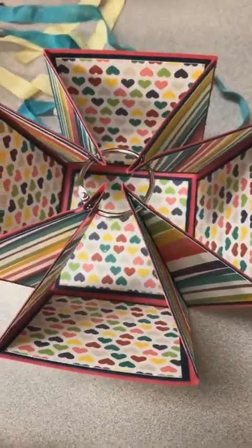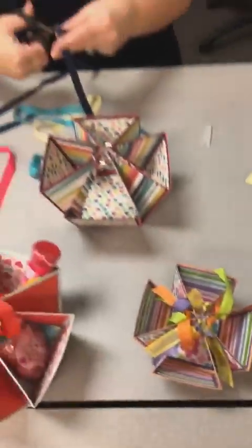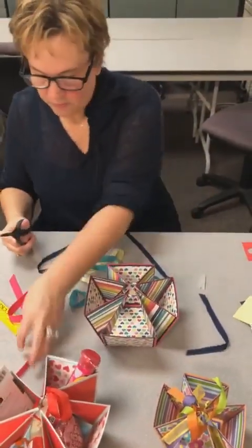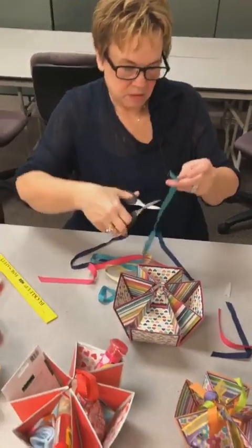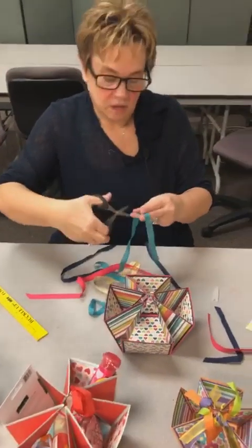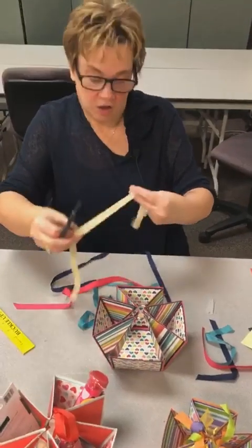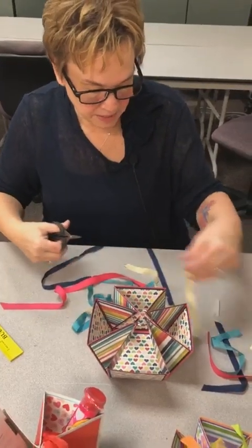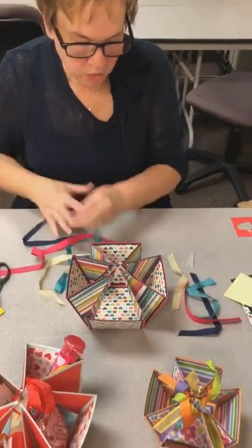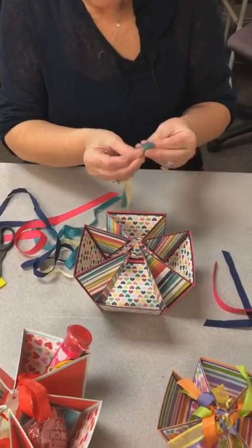And if you haven't seen our ribbon selection, you would be amazed. We do have quite a variety of ribbons. My wall is about at least 12 feet long and about 8 feet tall of ribbon. And it just adds a little something to them. I'm not going to go all the way around, but it'll give you an idea. Lots of hearts, lots of hearts.